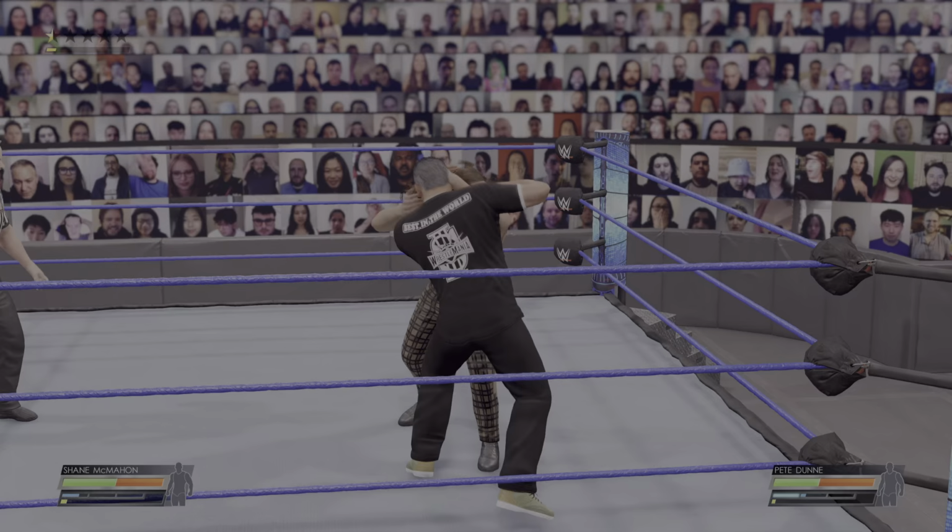Here we go for this matchup. We've been waiting for this, and they're not wasting any time. Oh, double leg takedown, and look at the brawl underway. So much pent-up emotion between these two men. The official is trying to get this match officially started, and finally has these two separated. And now we're going to have this matchup.